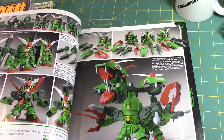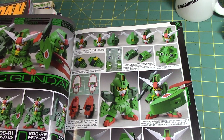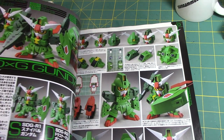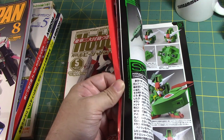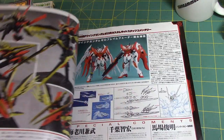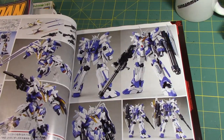Why was this released? I don't know. It's a cute little SD kit, I have to admit. And I could see so many possibilities if anybody plans to get it. Just don't transform it into that dragon thing, please. This is actually kind of alright. And then, of course, here are the pages to make the whole... No. Oh, well, what's this?